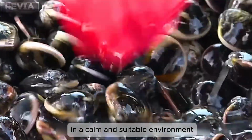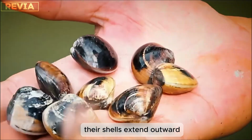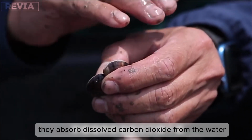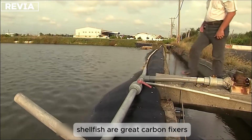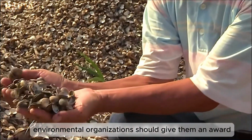In a calm and suitable environment, these little creatures grow very fast. Their shells extend outward along the white growth lines. They keep expanding rapidly. They absorb dissolved carbon dioxide from the water, converting it into calcium carbonate to expand their bodies. Shellfish are great carbon fixers. Environmental organizations should give them an award.